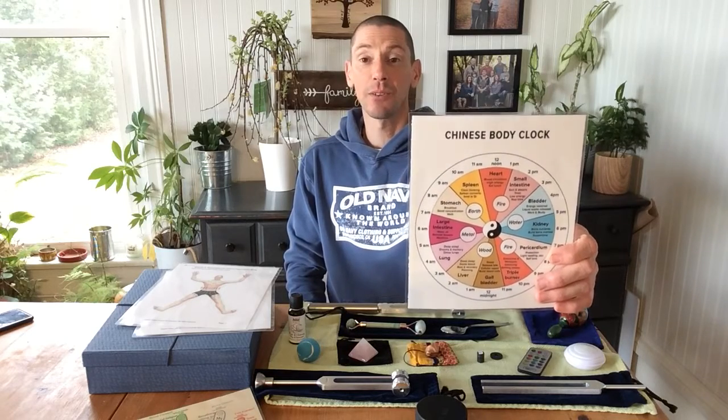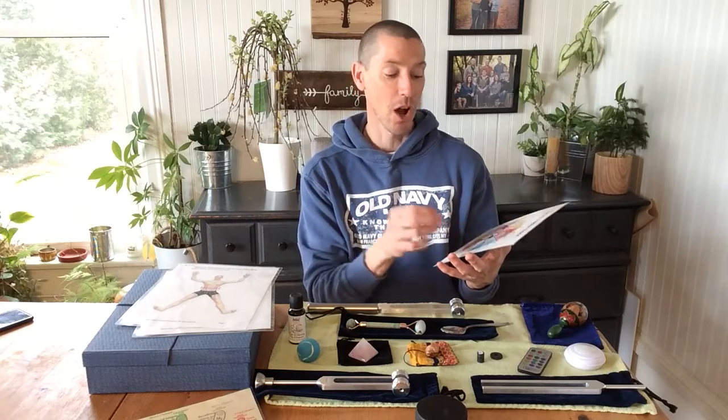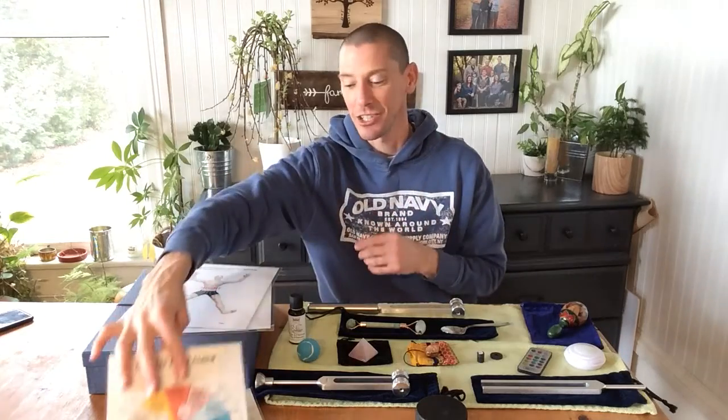The Chinese body clock has a 24-hour cycle, in which each meridian has a 2-hour window where it's really primed up, charged up. But also, referencing that, if someone is always experiencing a headache at a certain time of day, I could reference the body clock and go, oh, at 4 o'clock every day you're experiencing this. That time frame is tied with the bladder. So maybe we've got to do some work in and around the bladder meridian to help with that issue because of that time.